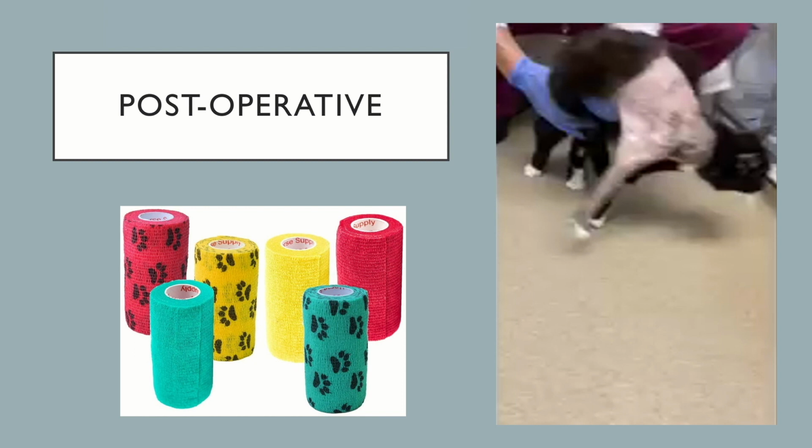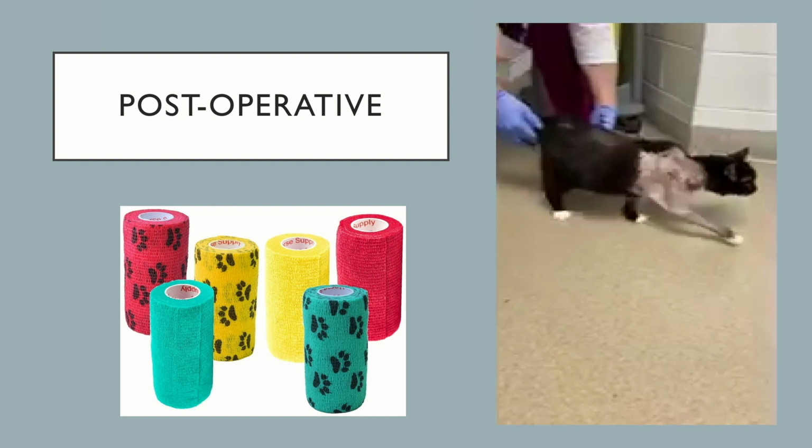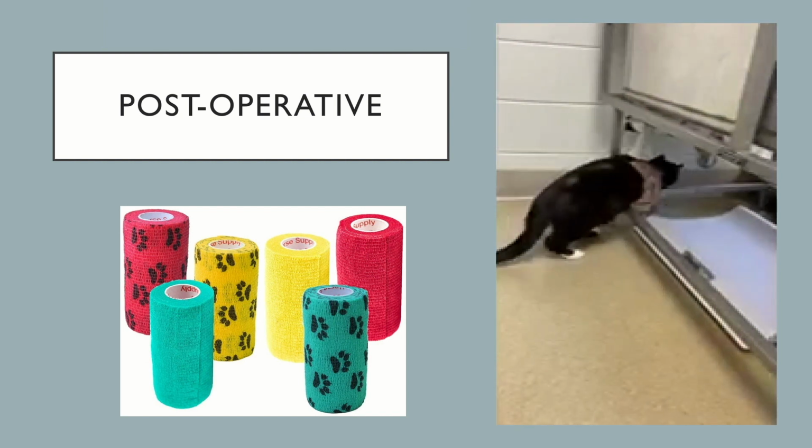At the time of suture removal on October 30th, 17 days postoperative, the incision was healed and all swelling of the right front paw was resolved. And as you can see in this video, the patient was comfortably ambulating on all 4 limbs with only a mild gait abnormality.